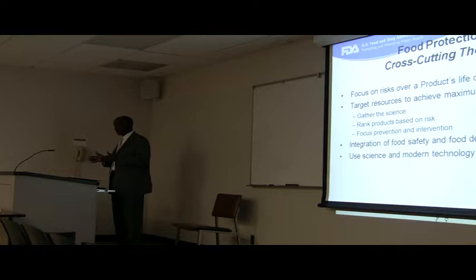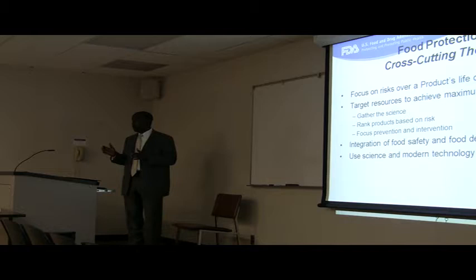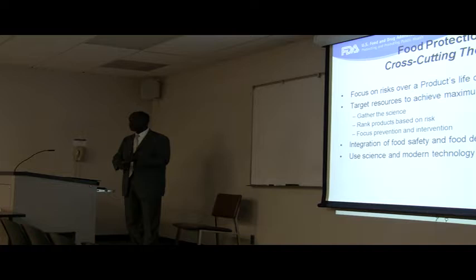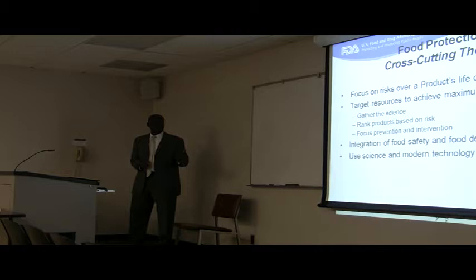Certainly another cross-cutting theme is target resources that achieve maximum risk reduction. I mentioned earlier, I'm only about the science and using the best science to determine not only the type of analytes we're looking for and how rapidly we can find them, but using the best science to help us dictate what's going to be those high-risk activities that we're going to be focusing on. Rank products based on risk. And I said earlier, and I'll keep saying, you got to constantly do that.